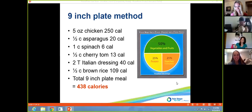And I love this 9-inch plate method, like Amber was saying, because it makes it so easy. I do encourage my clients to track their calories for a week or so when they're in maintenance, just so they know about where they are. There's an app called MyFitnessPal that's really great with that. There are lots of apps, but it's about trying to see where they need to be so they get an idea of what they should be eating. But from then on, I do not count every calorie. That's just a lot of work.